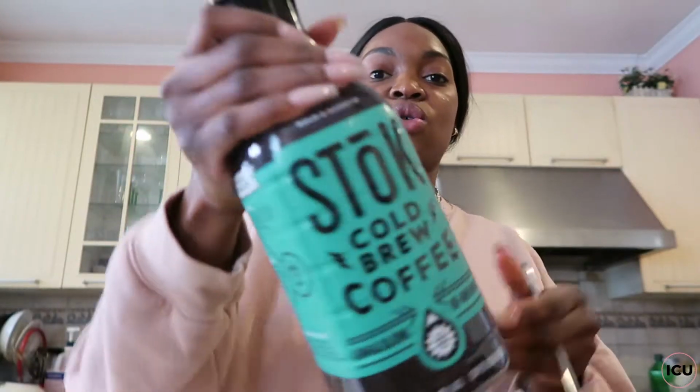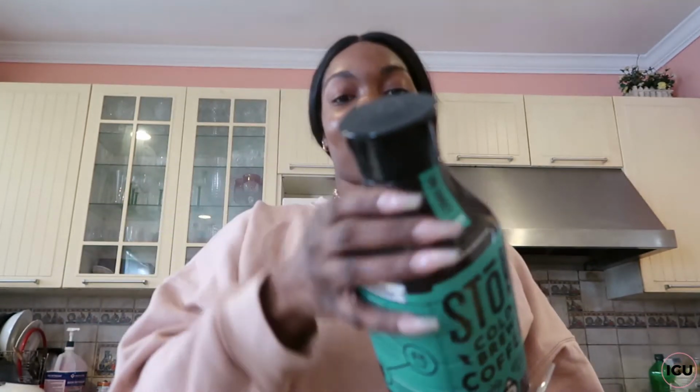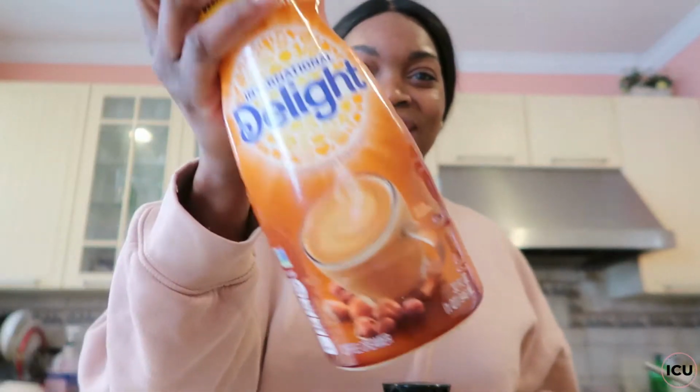So it is this Stoke cold brew coffee. It's just the cold brew iced coffee. It is caffeinated, unsweetened pure black coffee, and then I mix it with coffee creamer. My typical coffee creamer, y'all already know what I love, is the International Delight Hazelnut. There's like nothing in here.